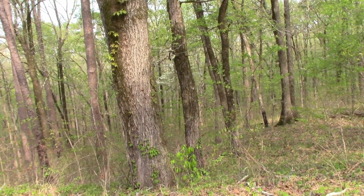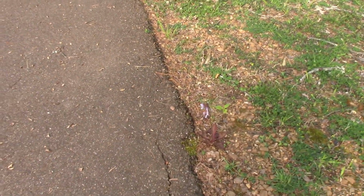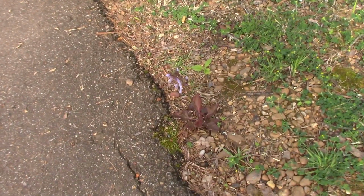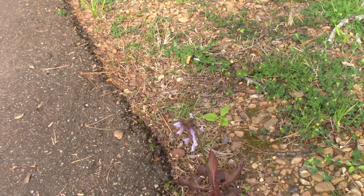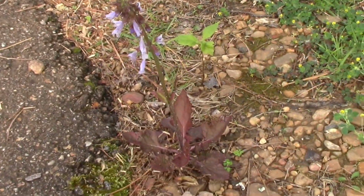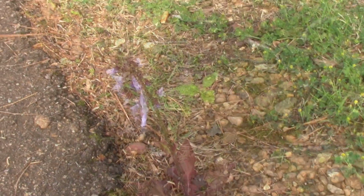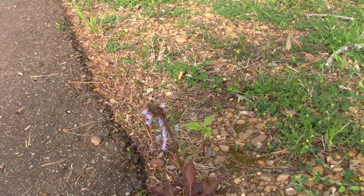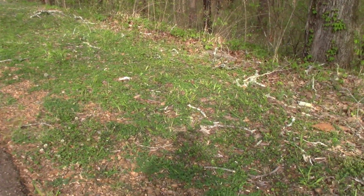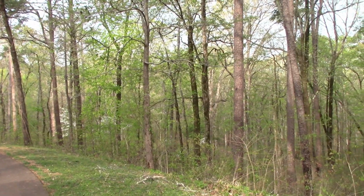Let's stop just for a second here. Here's a wildflower I want you to see. And I'll show you more on that later on. I'll have to do another video just on this. This flower right here is a lyre leaf sage. You see that? Kind of purplish, reddish leaves that are lyre shaped, like the musical instrument, the lyre. And that's a lyre leaf sage. I'm going to do a video just on that. Down in here, starting to see the dogwoods.